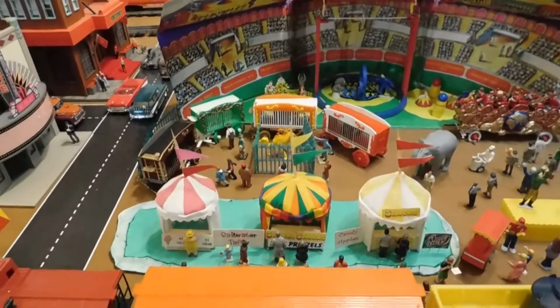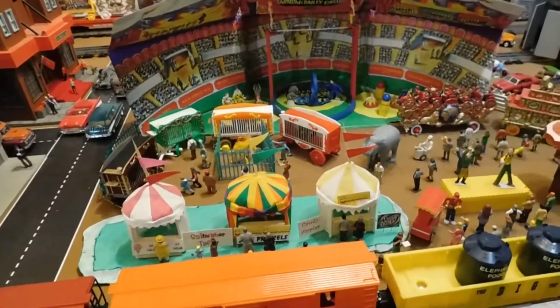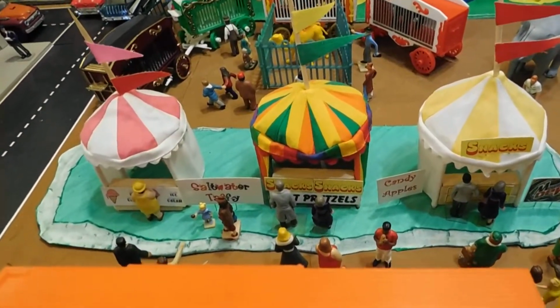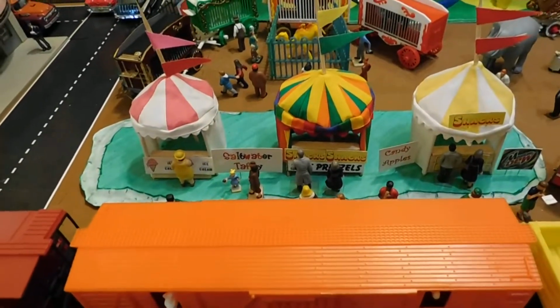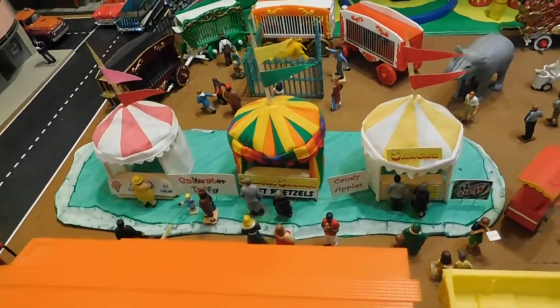But I don't have enough flat cars to haul them all, so that's why they're not all on here on flat cars. These handmade tents I bought many years ago. I've been collecting circus stuff now since the 90s, and I got these many years ago. So that was a lot of fun collecting these.